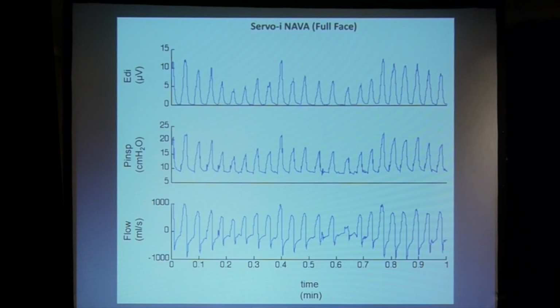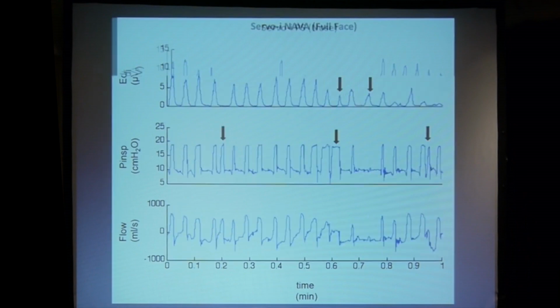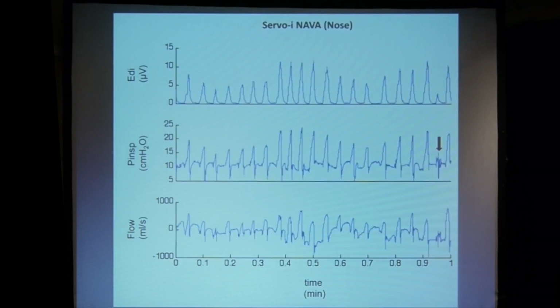And the interesting thing is, this is with the nose mask. Again, nose mask, pressure support, all types of asynchrony, and it goes on and on. And if we switch this patient, this is the nose mask with NAVA, and there's immediately a reduction in the number of asynchronies. So I think that's important information because you can switch between the different interfaces. I'll show you a little bit more later on.